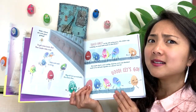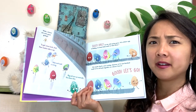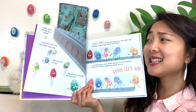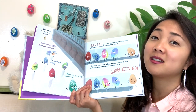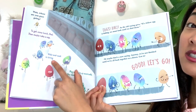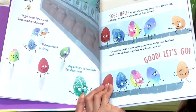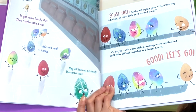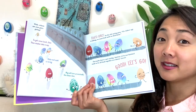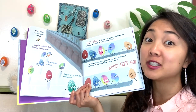Meg! Wait, says Shell, where are you guys going? Where are they going? To get some lunch, Shell, then maybe take a nap. He looks tired, huh? Hide and seek is tiring. Meg will turn up eventually, she always does, says this one. And if you take a look at their faces, my friends, they look kind of loopy, right? Like, they had too much fun. Now they need to rest.